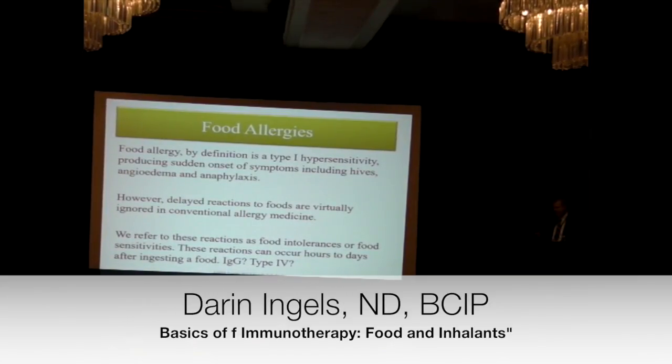So these are the kind of things you want to be mindful of with your patients as you're going through their food history. We use the term food allergy pretty loosely in medicine, but if you're talking with a board certified allergist, they'll pitch a fit and tell you, no, it's not an allergy.